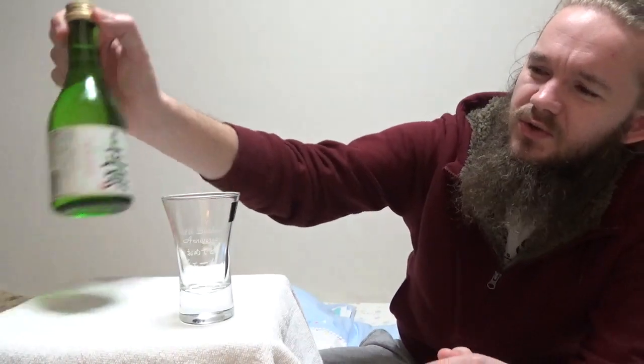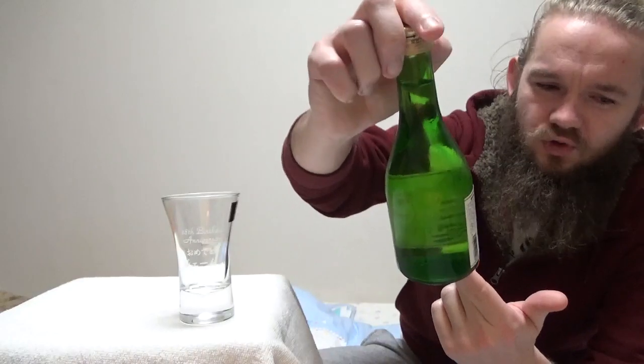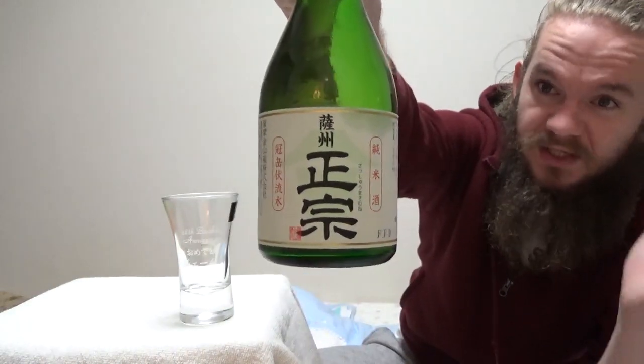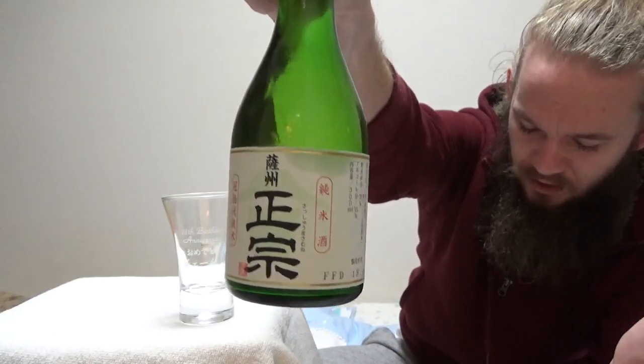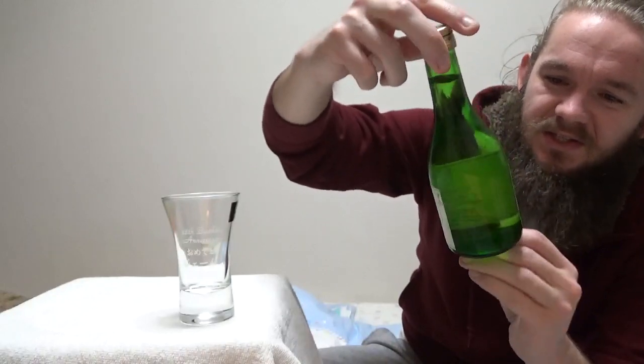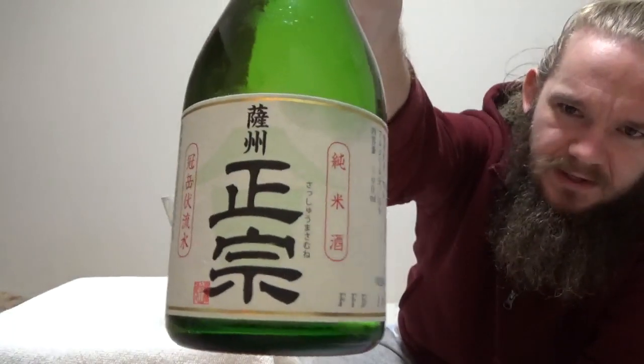So let's get on and actually have a taste of this sake then. As I mentioned at the start of the video, this one is a 15% alcohol Junmai Seishu, which means Junmai is pure rice, Seishu means that it's transparent, and you can see through the bottle that this sake is transparent, and it contains 70% milled rice grains, and you can see the samurai symbol down there as well.